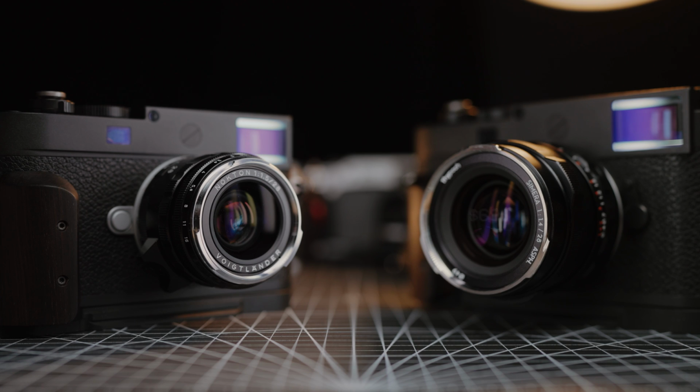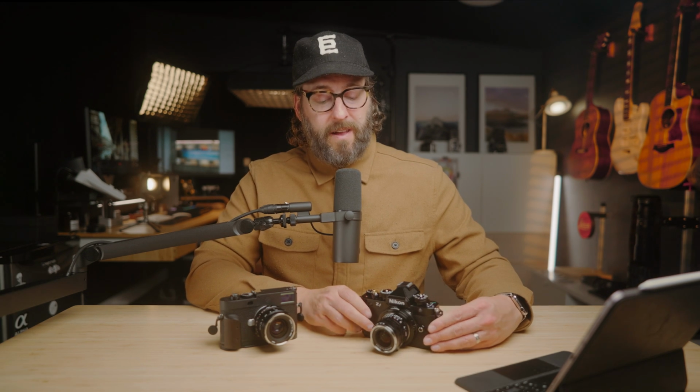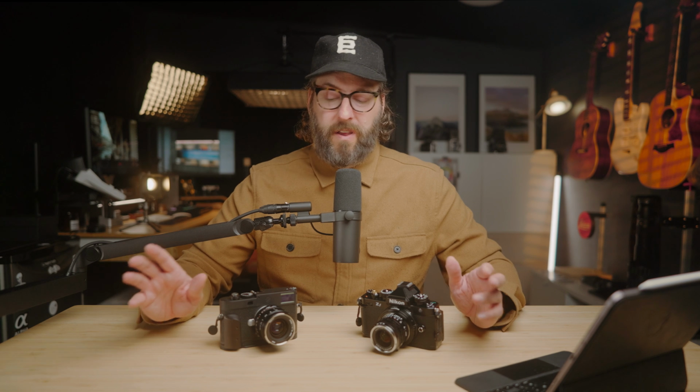And in terms of value, I think that both of them are definitely priced more than fairly. The Thypoch at $700 is definitely a bargain for sure. And then the Voigtlander, while $1,000 is maybe expensive feeling for a Voigtlander lens, that's not expensive at all in the Leica world. And you're definitely getting a look and an aperture and a focal length that is very, very unique. So I don't find that either of these are much of an issue.